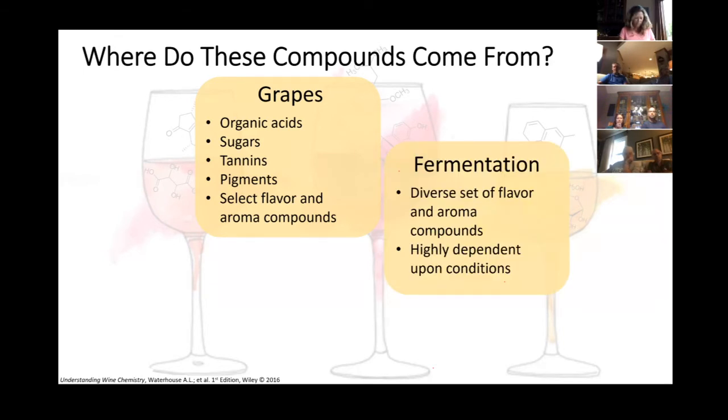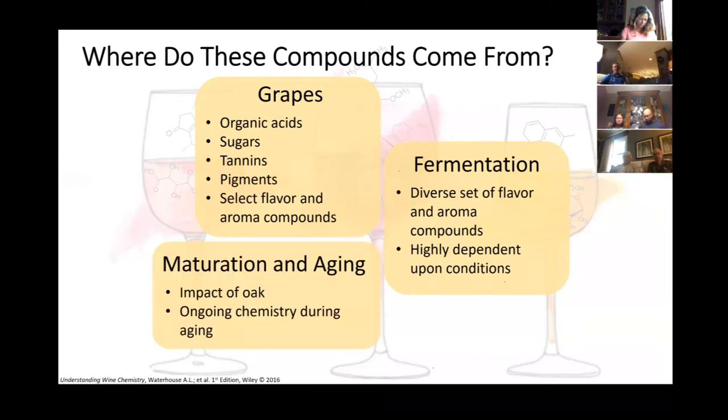However, a lot of compounds either undergo a lot of chemistry that changes their structure and therefore their aroma and taste, or new compounds that have distinct aromas and tastes are synthesized via fermentation. So editing of compounds that were there, as well as creation of new compounds, will happen during fermentation. Lastly, there's maturation and aging.